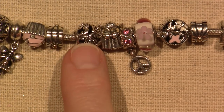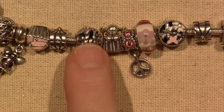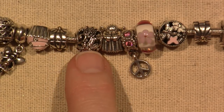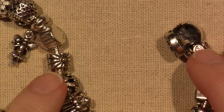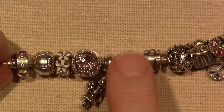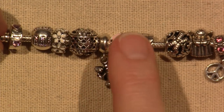This is called Dragonfly Meadow. One of my very first purchases when I started collecting again. I just love dragonflies, and it's just an openwork charm. So I have the two, the fairy, and that gives it symmetry. See? You'll see it all in a minute. The other clip, then this is what just finished it. I took this fairy and this finished it.